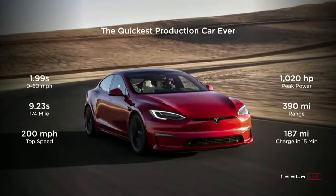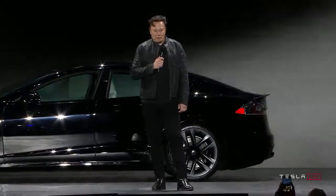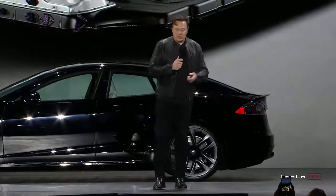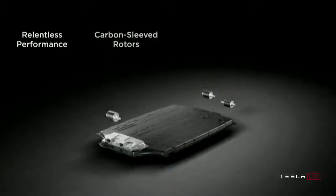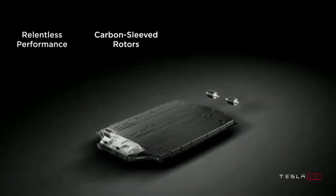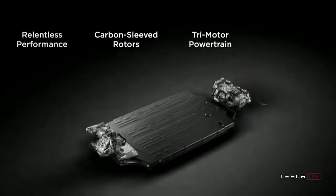So let's see. In fact, we're going to show you the motor. You might have had a chance to see the drive unit. And we can go closer. This is really an amazing work of engineering. There's just never been an electric motor like this.